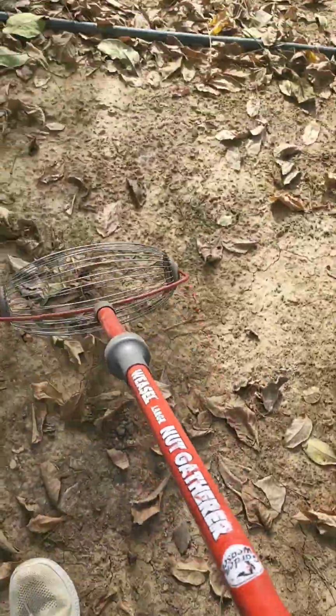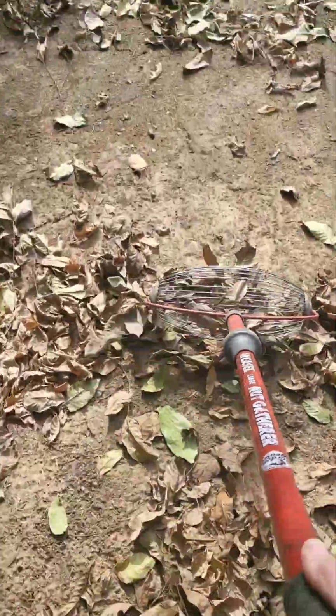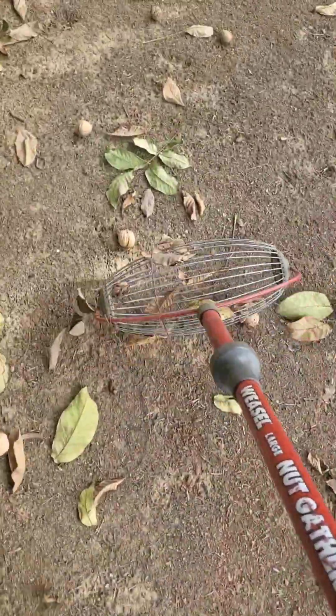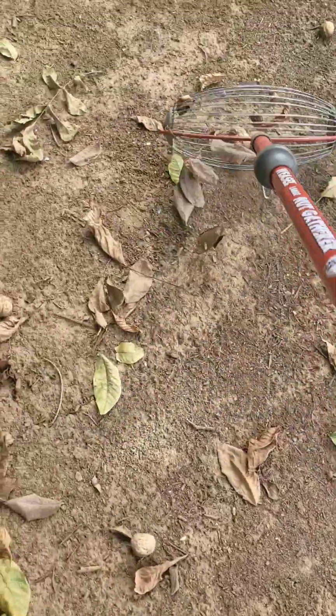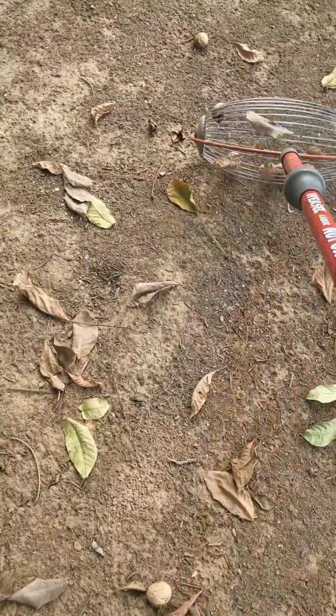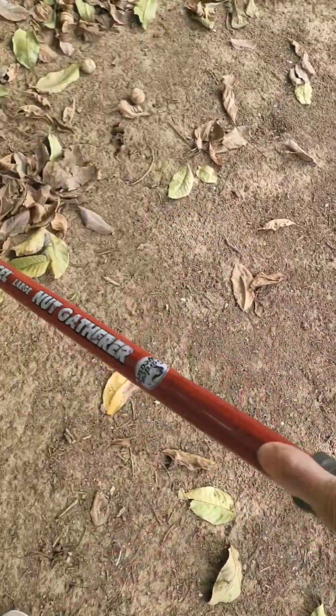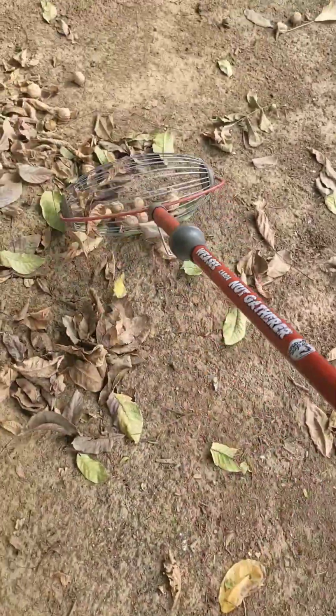Watch, so let's go over a pile of leaves here. Look at that. Okay, so they're hanging on there, but watch them fall out. See? Isn't that the coolest thing? Here's some walnuts. Here we go. Fresh new cage.